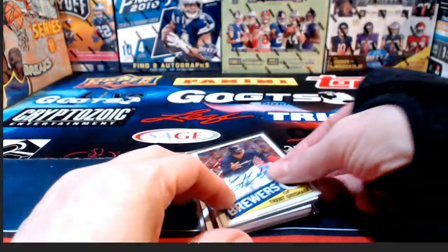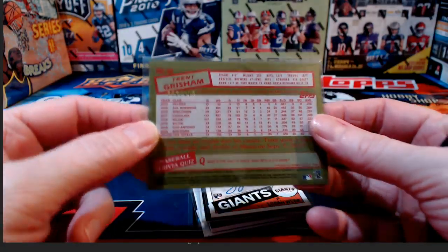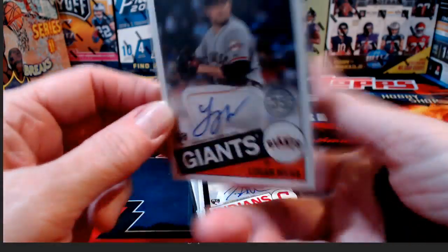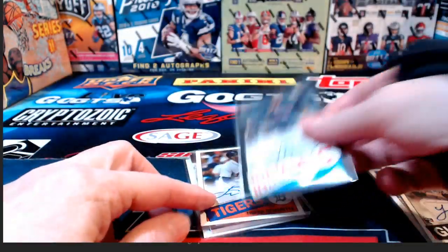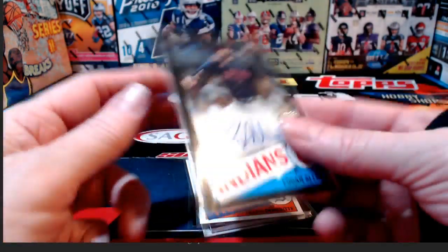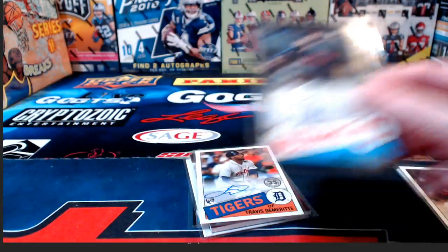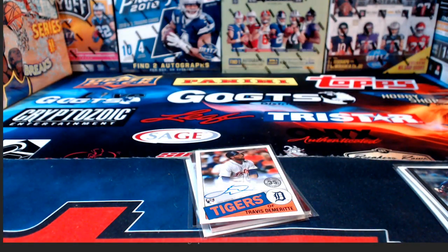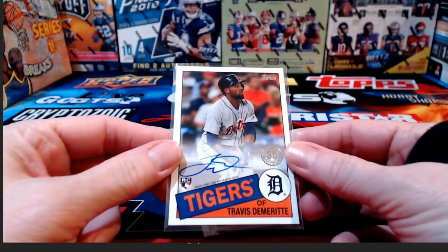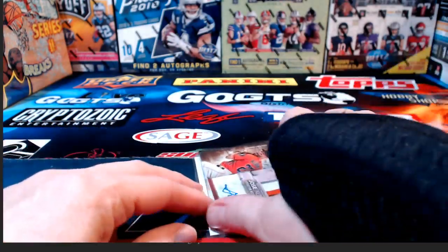The autographs, our continuity autograph, it's Trent Grisham for the Brewers, numbered to 299. San Francisco Giants, Logan Webb, a black border for the Indians, Logan Allen to 199. Once again, please remember on all of these corners and edges of the black border cards you're likely to find, unfortunately, some little white spots of chipping and wear. Tigers with Travis Demeritte, whichever it is.